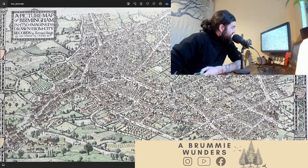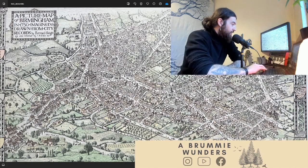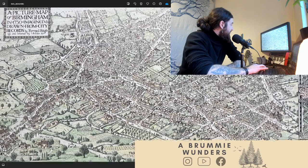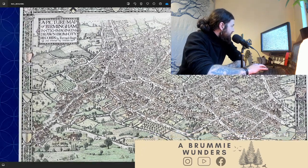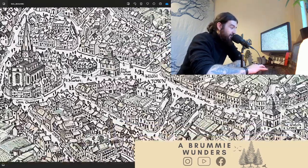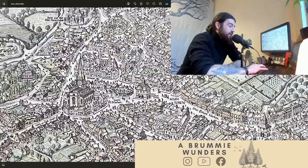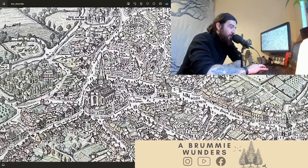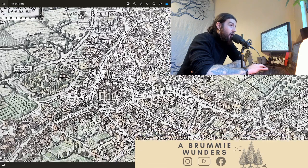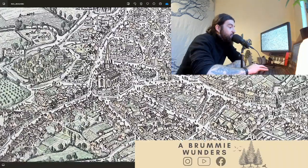So this is actually a big map which is on the wall as you enter the local history bit, and this is Birmingham in 1730, imagined and drawn from city records. Obviously we didn't have drones then, did we? But they do a bloody good job. And when you do start overlaying these maps with new maps, they actually aren't far off at all. Whatever the system was, which I know was, bloody hell, trigonometry and things like that, that really got the map systems around the world working for everyone. It's like we're all on the same hymn sheet. But anyway, it's pretty accurate, is all I'm saying.